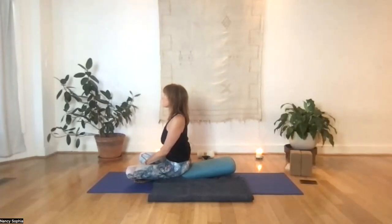Can you emphasize it more from the base of your ribs rather than the shoulders? Really lift from the solar plexus and then back down. About 10 more times with your breath in through the nose and out through the nose or the mouth.